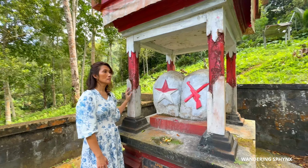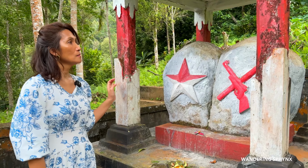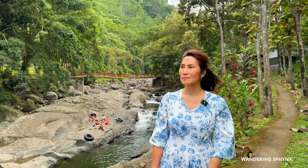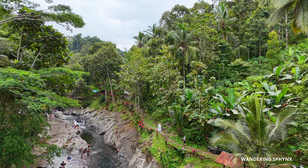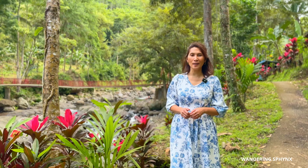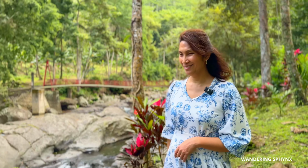And a very important monument is also located here honoring the fallen heroes who risked their lives during the Dutch colonialism of the 19th century. So if you want to escape the crowds and enjoy a rural yet authentic Balinese experience, then this place is worth checking out.